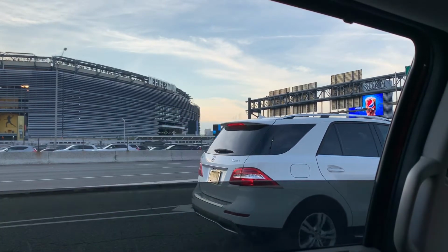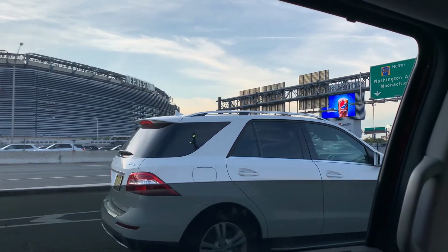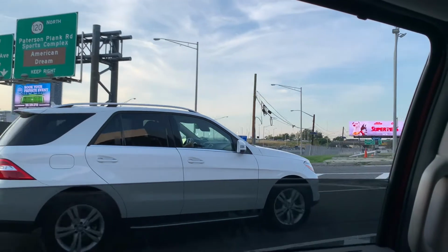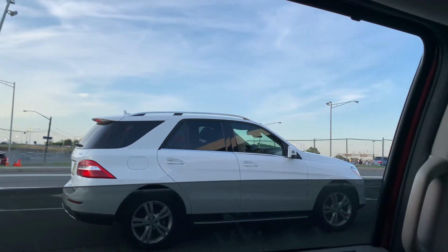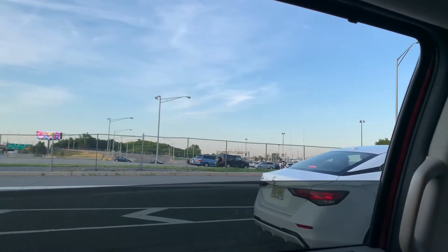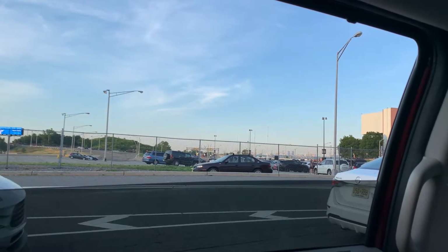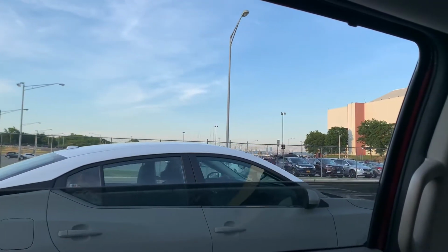Today we went on July 23. Today is Saturday. They have a concert going on in there. All the parking lot is full. So we are going to the exit to go home. We are still in the mall parking lot, but not super traffic, not bad.